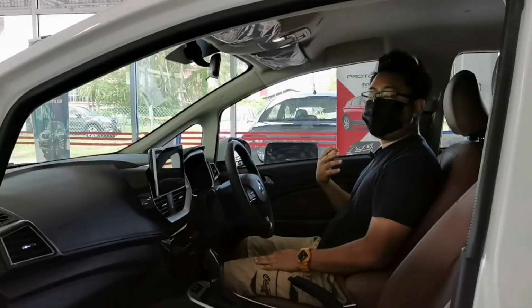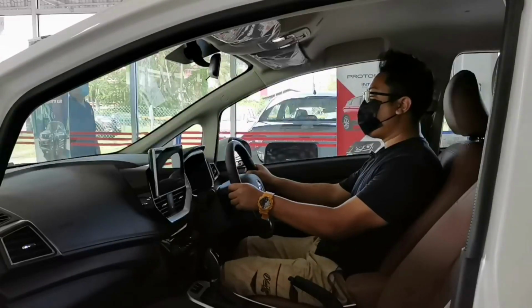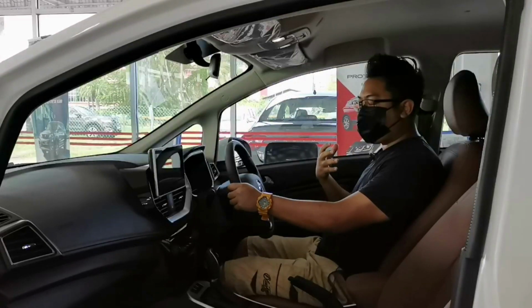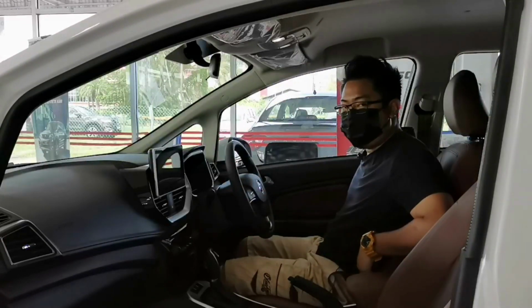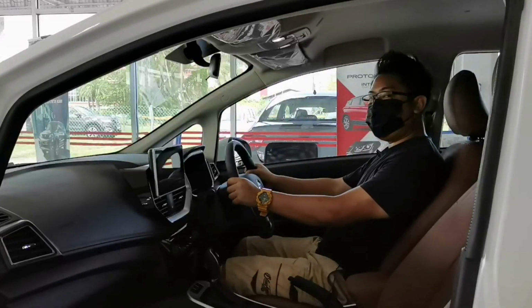I myself, I'm 165 cm in height, have no issue finding a good sitting position. Now the seat itself, I have to say it's actually quite comfortable, and there's some bolstering towards the side. So for me, it really hugs my body nicely.